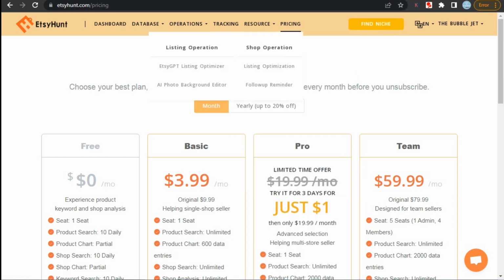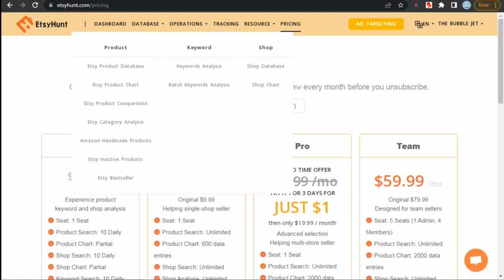Etsy Hunt has many more features, however, that's the topic for another video as this one has already become very long. You should definitely visit and explore more of its features and functions.